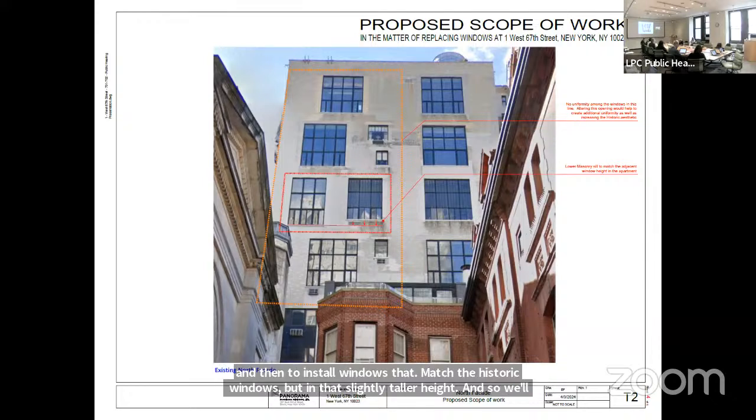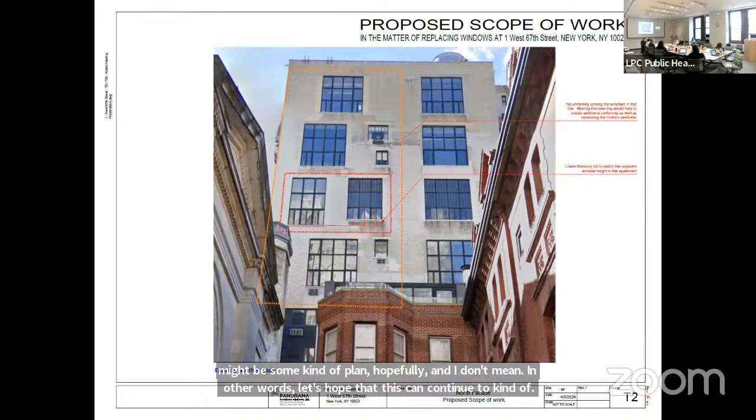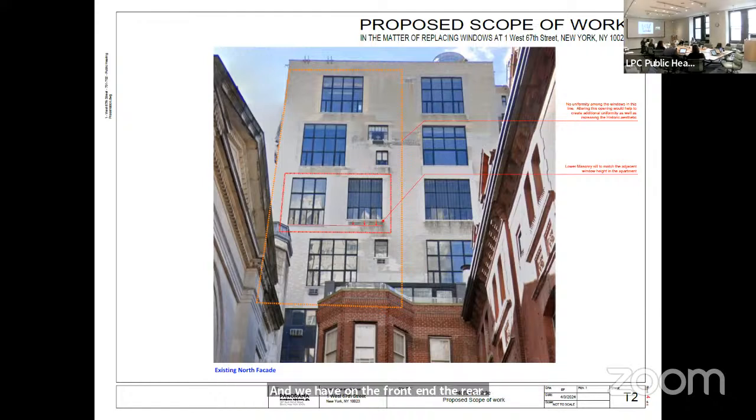Application is to modify window openings and replace windows. I note that the building style, scale, material, and details are among the features that contribute to the special architectural and historical character of the Upper West Side, Central Park West Historic District.